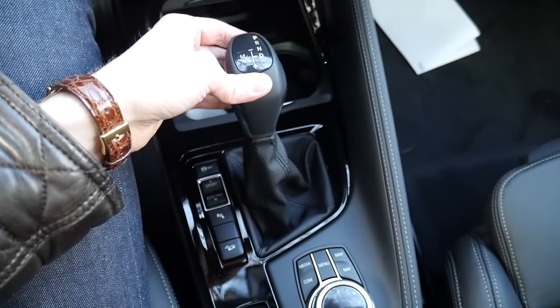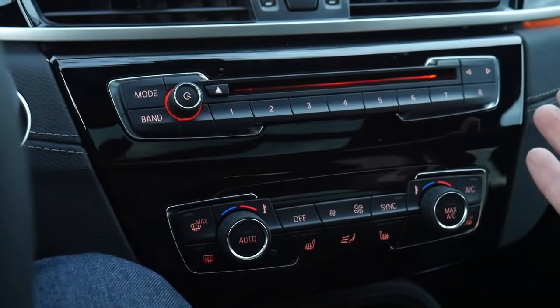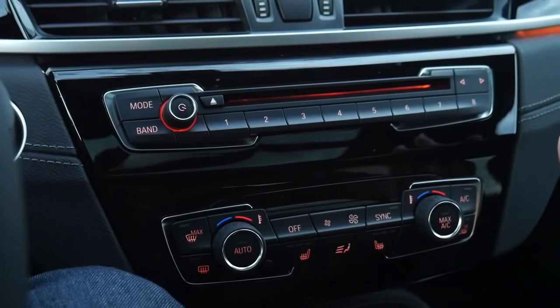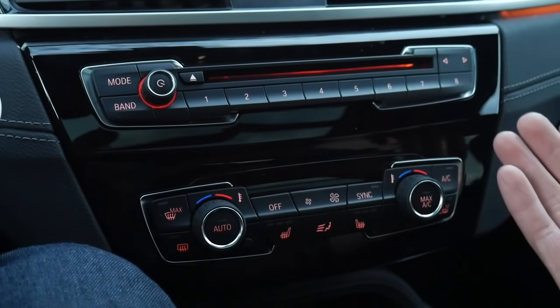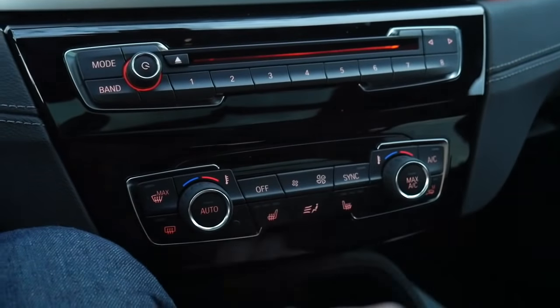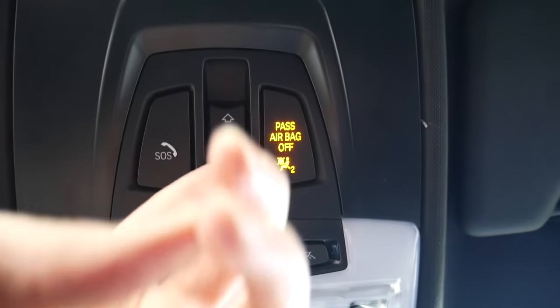This would be new to me because I'm used to driving my electric car. I am surprised to see a CD player in here. I've been in a number of new, nice cars that they just don't put them in there anymore. My i3 doesn't have one. I have not missed it at all, but I guess it's nice that it's an option. Panoramic roof makes the whole cabin feel pretty sizable. They have nice, simple, easy controls here, like you'd be used to in another BMW model.